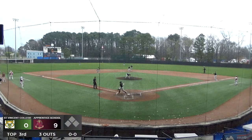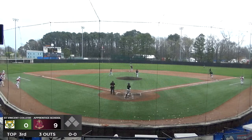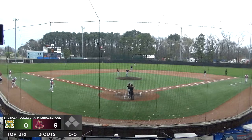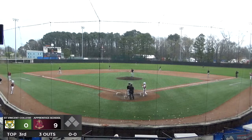All right, welcome back. There's a new pitcher for the Bearcats, number 13, Cody May. And the top of the lineup leads off for the Builders, Nate Yeary. He's 1-for-1 today with a walk and a single, 2 runs scored.